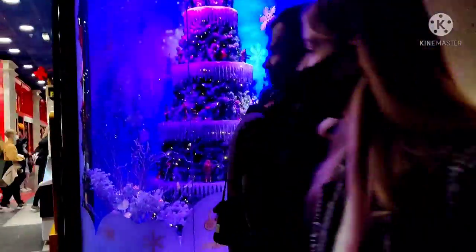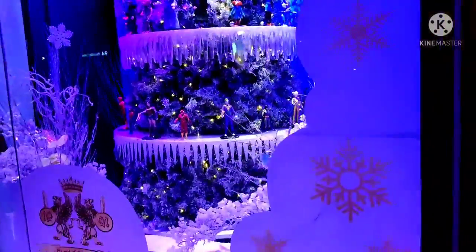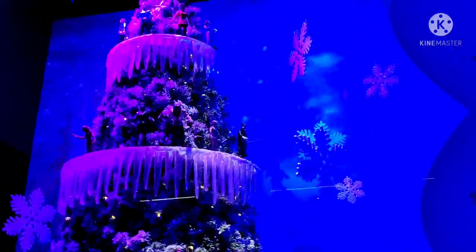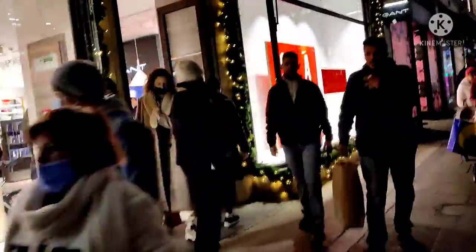And you can see here, this is the most fabulous thing I've ever seen. It's made out of blue. It's an ice Christmas tree. You can see, I really love it. Now, this is the real Christmas tree. So we're out of the shop.